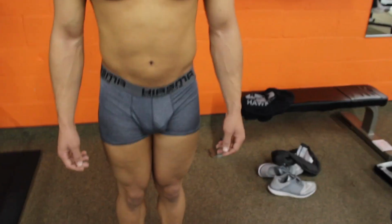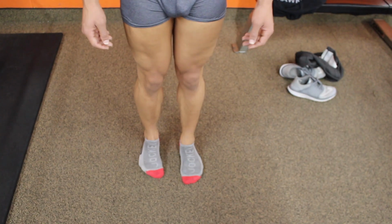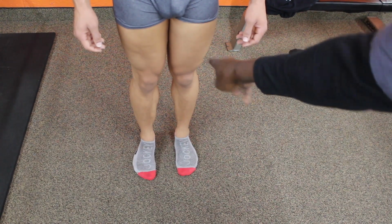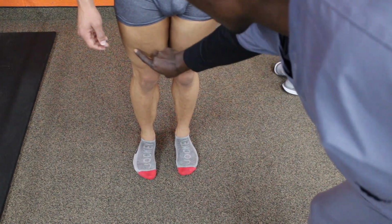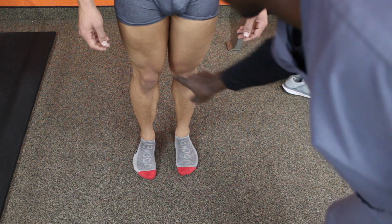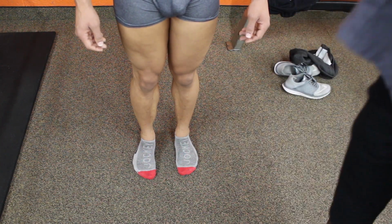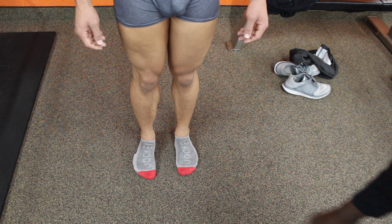So now, this is what it should be. So my foot went from here to there. I mean, if that helps. And look at the symmetry of your quad. You can see that your quad is defining even more, trying to sustain that. Even your calf is working a little bit more.